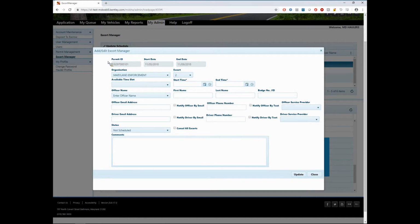On the top, you have the permit ID for which you have the escort, the start date and the end date of the permit itself. Then in this particular case that I had, the permit had multiple agencies that they had to schedule escorts with. So if they have multiple agencies, the drop-down from the organization menu will actually give you all the agencies with whom you would need to schedule escorts. So in this case, they had Maryland Enforcement, the Transportation Authority, then the Bridge Office in the Baltimore City, and the City Enforcement.